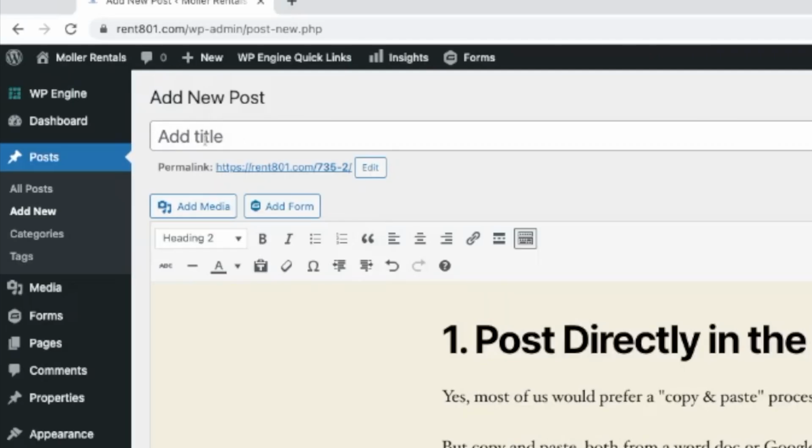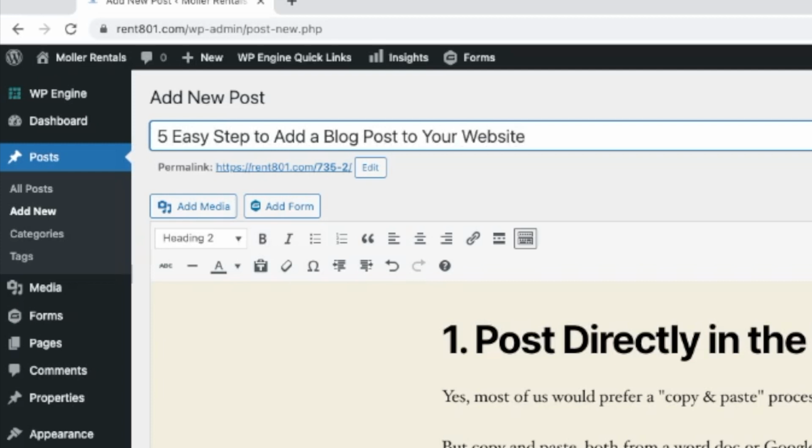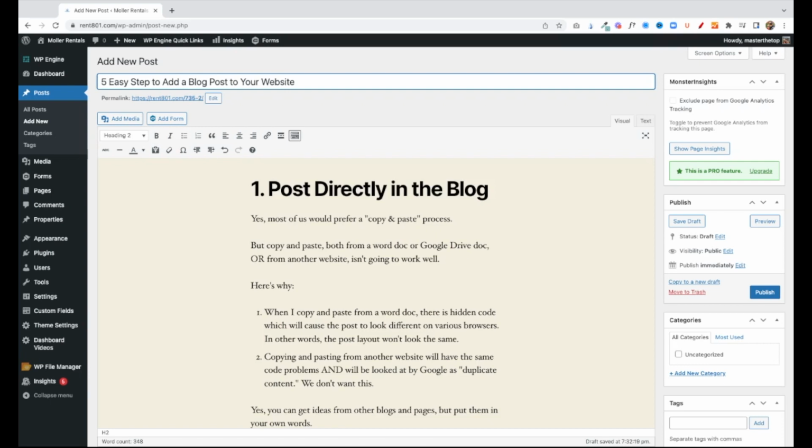Here's where I put the title up here. So I'm going to say 5 easy steps to add a blog post to your website. We'll go over titles in another video and the effectiveness of different titles and how you format those titles. But putting a number in a title and an adjective, like 5 easy steps to add a blog post to your, we'll say, new website.